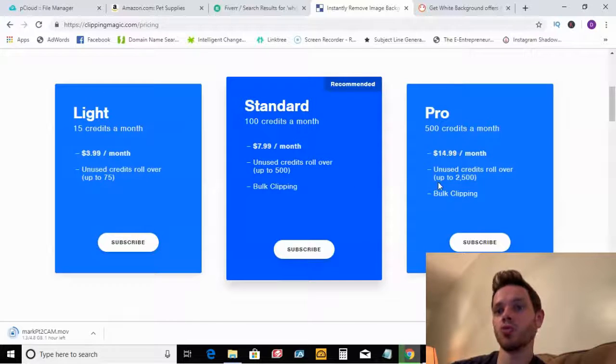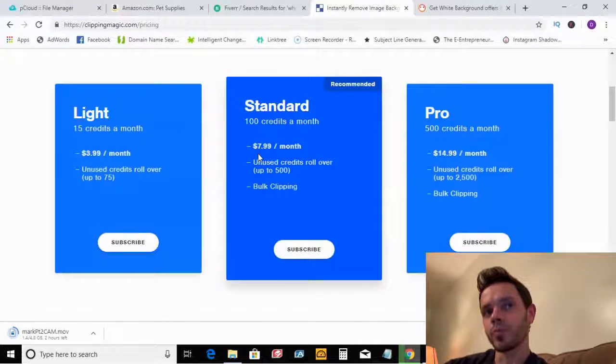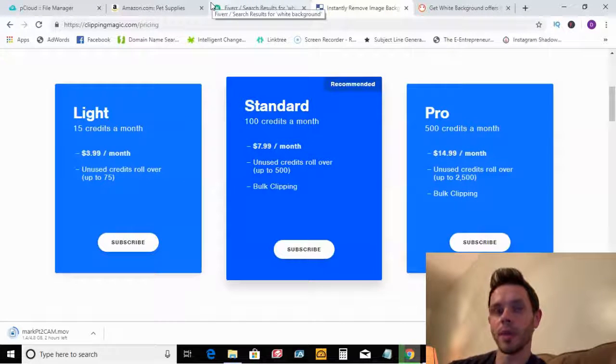And these credits do roll over, so if you don't use them, like let's say you bought the 100 for $7.99 and you only did 50 images, the next month you would start with 150, because those 50 from month 1 would roll over to month 2. So that is a very cheap thing, but the great thing about this business is you don't have to buy this until you already have orders.